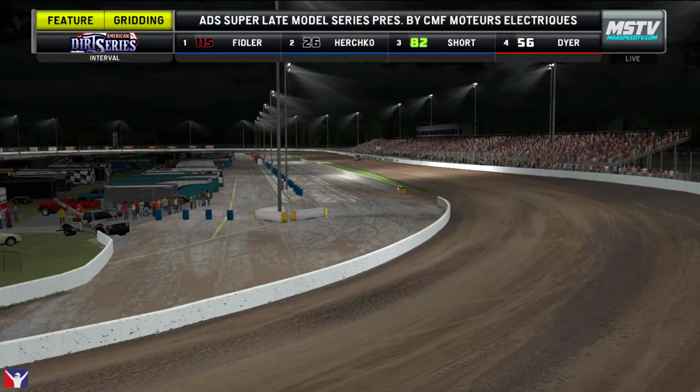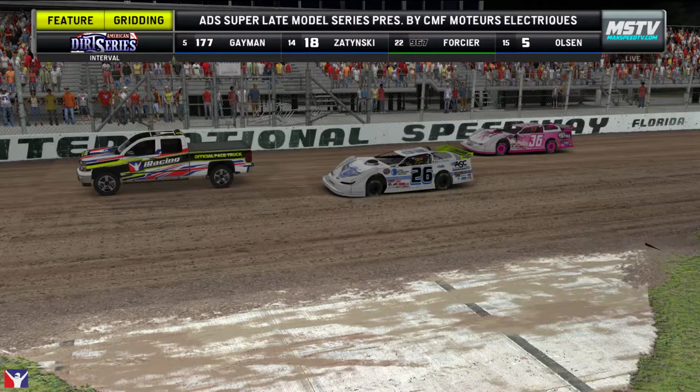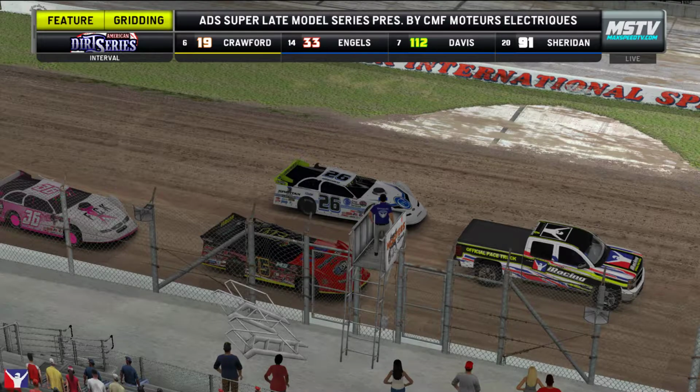Alright, we are back here. Gridding is now underway. Again, Drew Hirschko is going to be your pole sitter for tonight, but once everybody rolls off the grid, we will officially go through your HRE Motorsports starting grid. Again, it looks like we have about 22 drivers here. Dylan Fox did not take time, so I am not sure if he is going to be racing here tonight. But again, if not, that'll be 21. But other than that, 22 drivers here tonight.